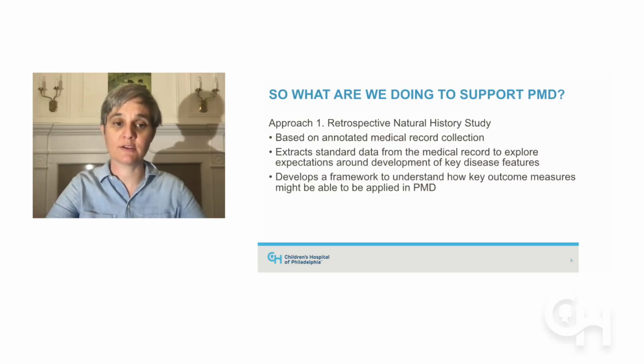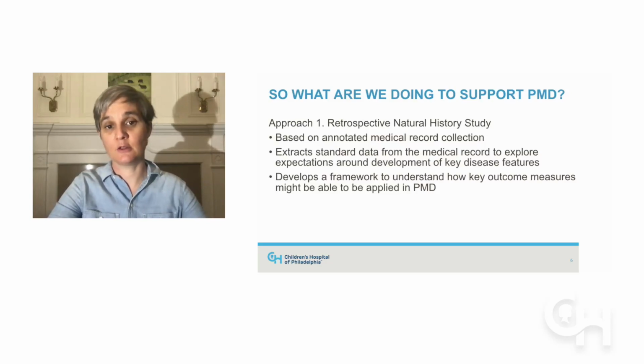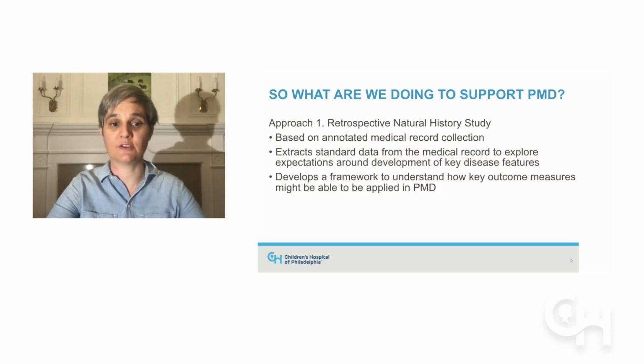We take medical records, and in a detailed fashion, like you might annotate a favorite book, we make notes to document when specific changes happened that are important to the disease, such as learning certain skills or losing certain skills. This approach allows us to extract standardized data from the medical record and allows us to explore expectations around the development of key disease features. It will help us develop a framework to understand how key outcome measures might be able to be applied in Pelizaeus-Merzbacher disease.